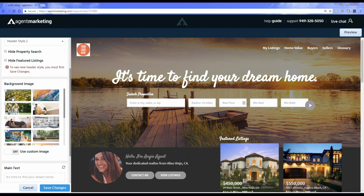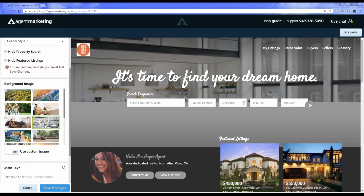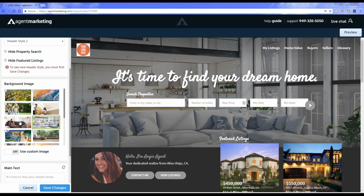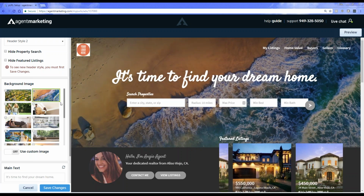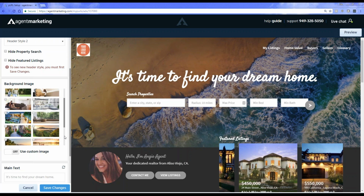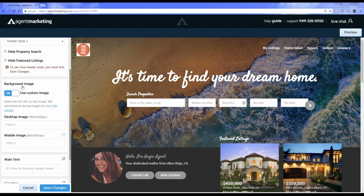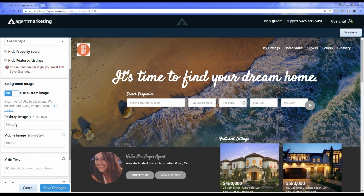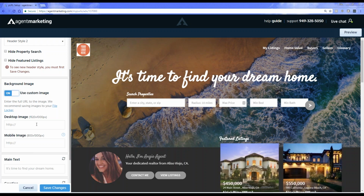Now for the background images, you can go through and change the images that you want. So maybe I want to have the furniture and the more homey look on here. Or maybe I am doing beachfront property, so I want to have that ocean view property. So you can do that too. Use custom images, so you can choose to turn that on. For the custom images, if you have a specific image that you want to use, you can upload it, or you can actually put in the URL here.